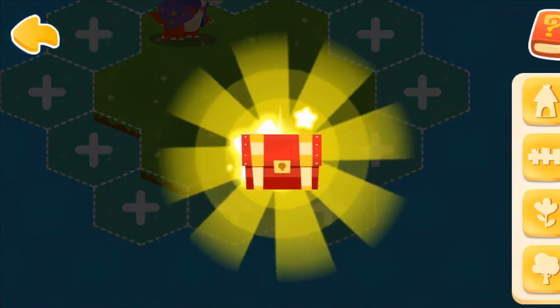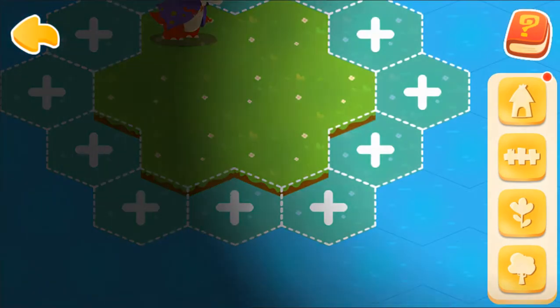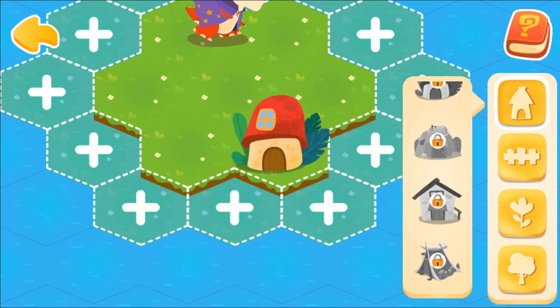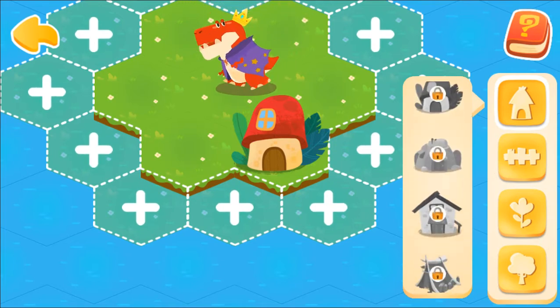Isn't it a treasure chest? This decoration is so pretty! Tap here to see the decoration. We have just dragged the decoration onto the lot. Dinosaurs also love this decoration. Continue to help dinosaurs expand their homeland and get more dinosaurs.